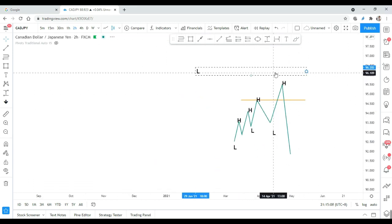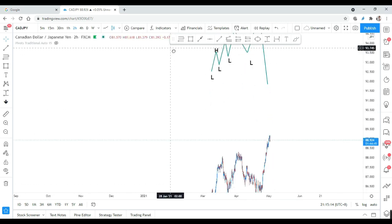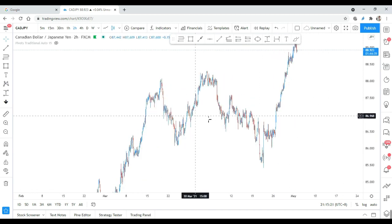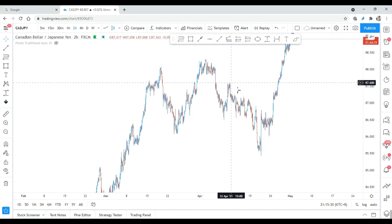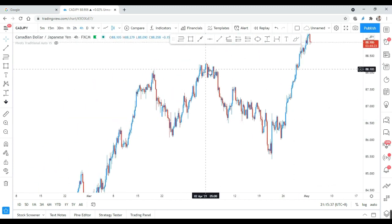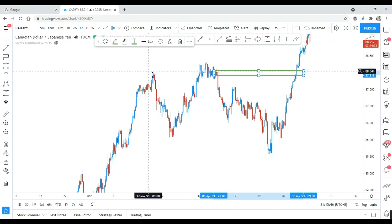So here is an example, another example over here. Sorry, a bit messy. The example over here is like this. So this is a QML setup. You can see the price came down, then went back up, and then drops below. Let me switch to H4. A lot of you will think that this is a QML setup, and some of you might target the price to come back to this area for a drop, because along the line over here, at the left shoulder, there is a supply zone.